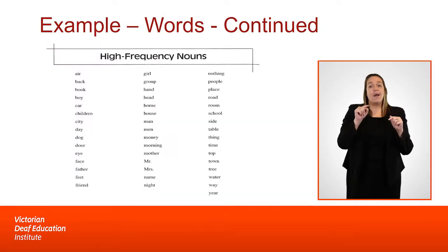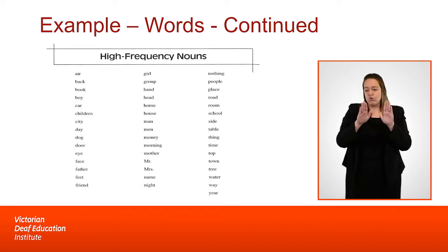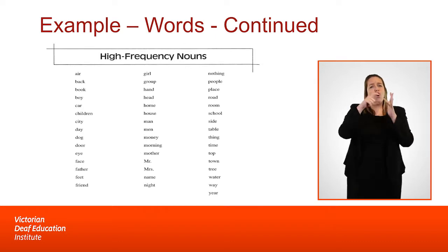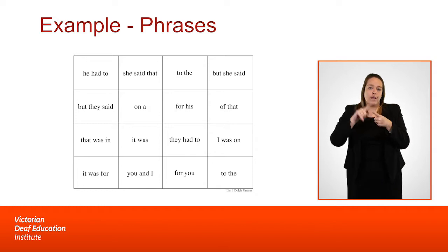So we moved from words. We can then move to what we see here as these high frequency nouns. And these are things like air and book and children and dog. So we want to make sure that they know all these, and what's good about these is they are concrete things that kids can identify. Once we have words, then we move to phrases such as he had to, she said that, on a, to the, for his. All of these short phrases that they can practice.